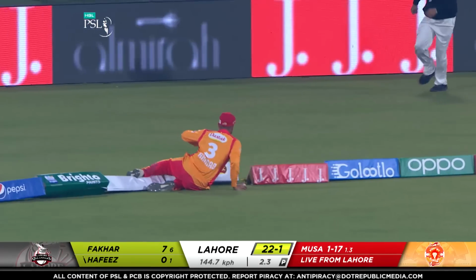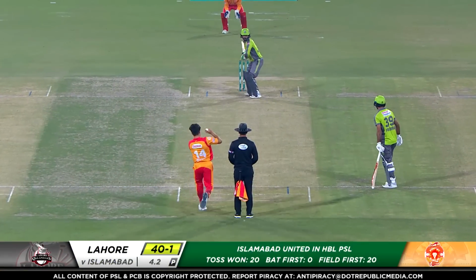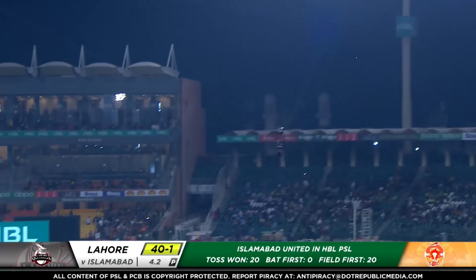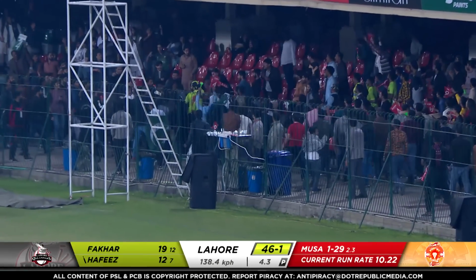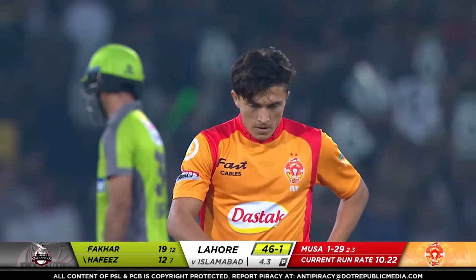And that's gone past point. There isn't a third, but unfortunately he won't get to it. Another well struck shot. This time it's Hafiz. Oh, that is smoked! First 6 of the match and it's been put away in style. Oh, that's massive!